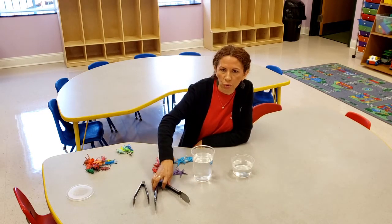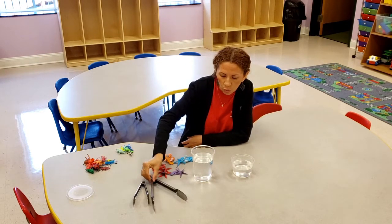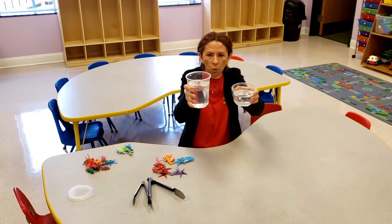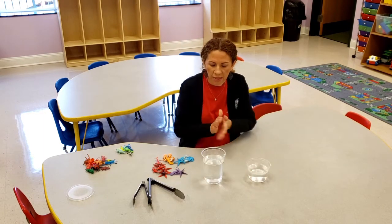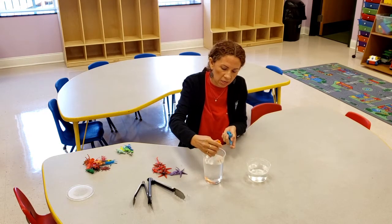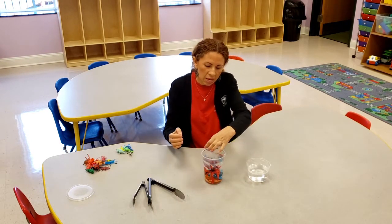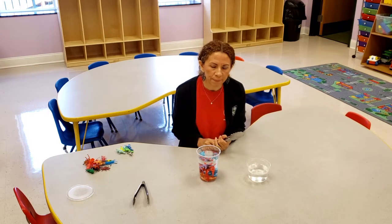And then you're going to need a pair of tongs right here and two plastic cups. Fill them with water like I did already. See? Like this. And then you are going to place your ocean animals inside like this. And you can sort them by color and you can count them too, okay? So first of all, we're gonna count them, okay? All together.